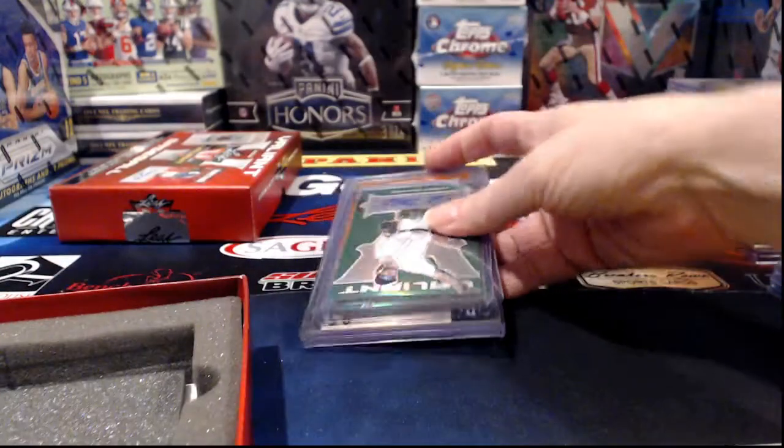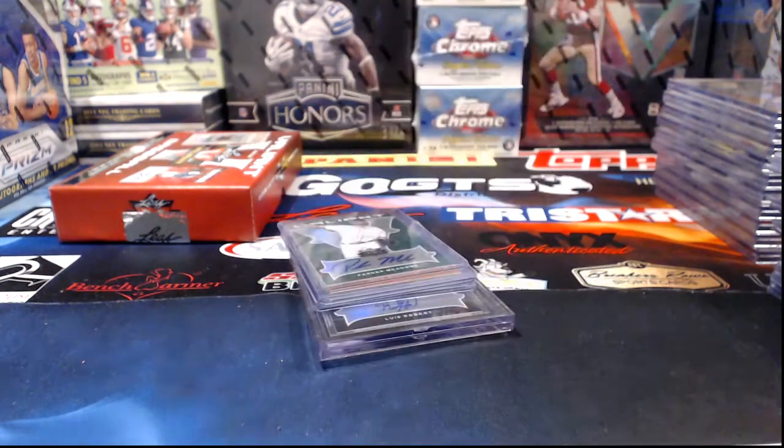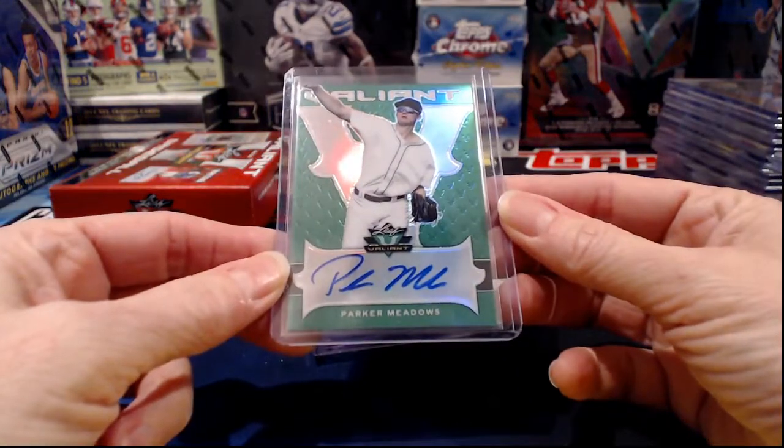Had an interesting selection of graded cards tonight. Not really as much our usual suspects, if you will. So I'm kind of glad to see some other teams getting involved with our graded cards tonight.